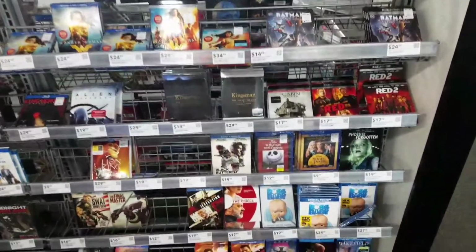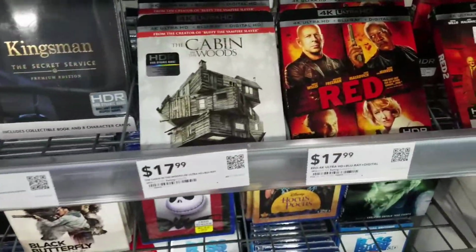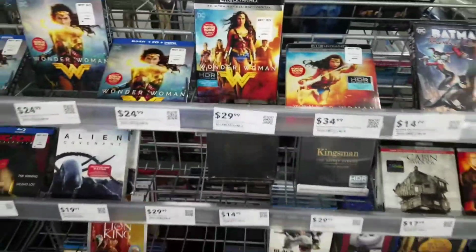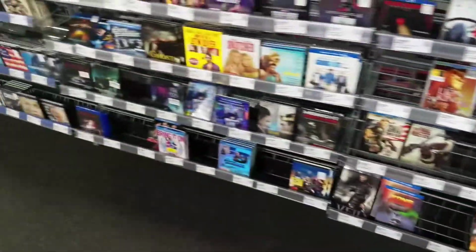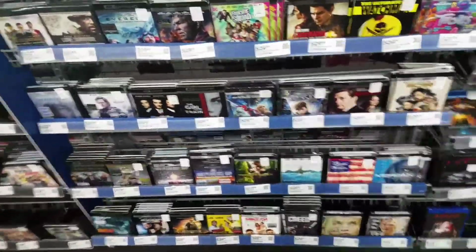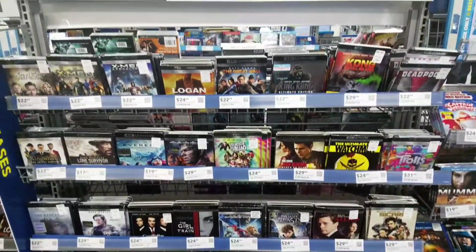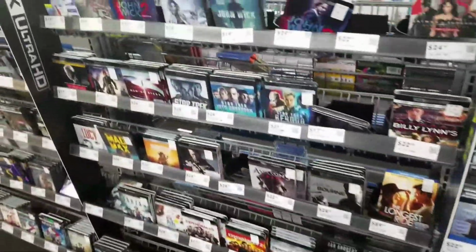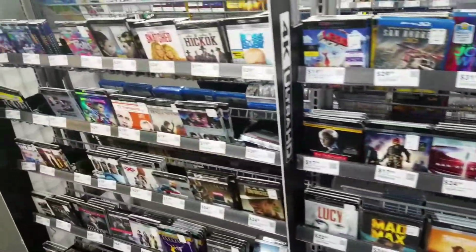Okay, so maybe they're mixing in the 4Ks with the Blu-rays now. There's no dedicated section or something. But yo, this is weak. I think I'm gonna have to start going to another area. Okay, here go all the 4Ks. So it's still 3 sections of 4K, so that's good, but they've definitely shrunk down the size of this movie section.